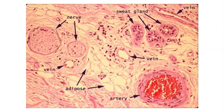This image of a section through the dermis shows the rich variety of structures that are housed within it. So we see nervous system tissues, the coiled ducts of sweat glands. We also see blood vessels such as arteries and veins, as well as adipose tissue.